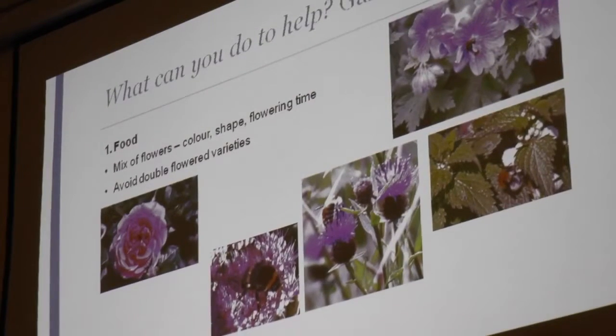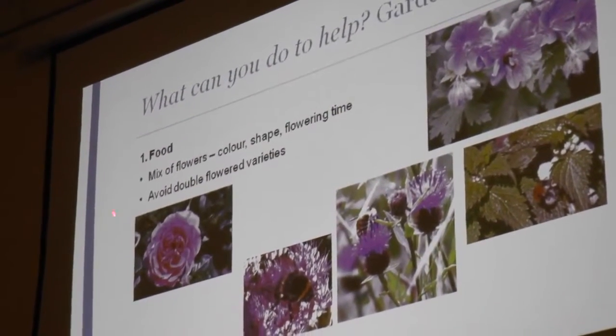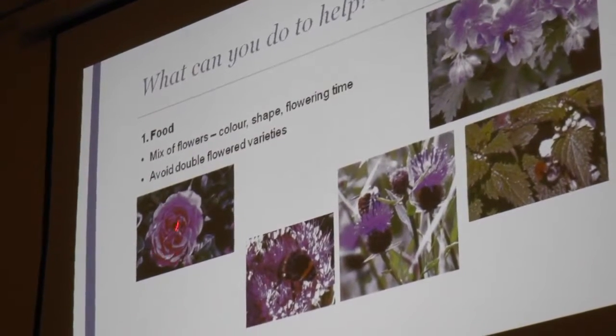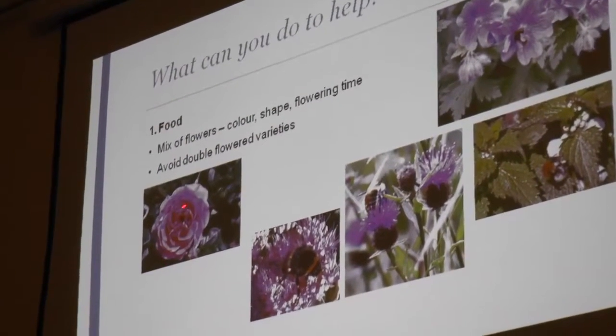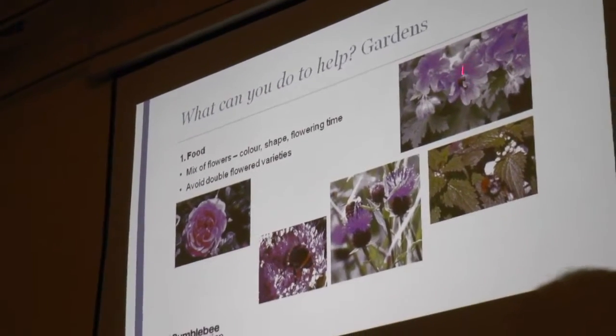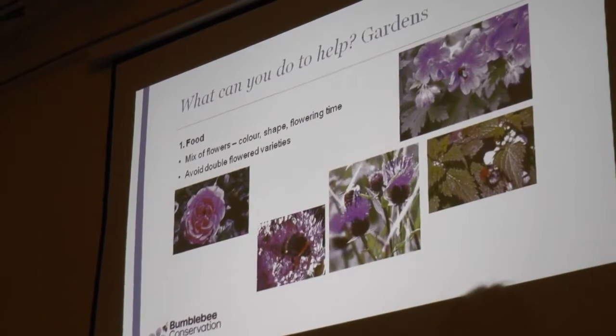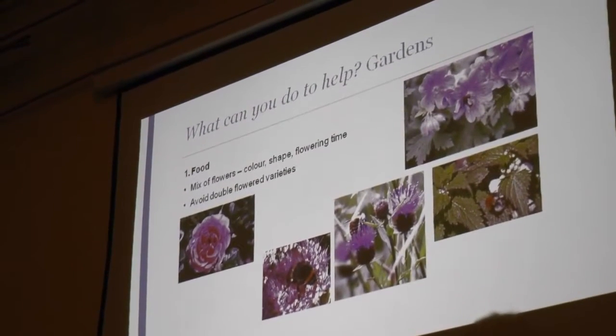But one thing to note, if you want to put food out for bumblebees or other pollinators, is to avoid things like this, these double-flowered varieties. If you can put yourself in the mind of a bee, trying to find your way through all these nice pretty petals is very tricky, whereas if you look at this lovely open geranium, it's really easy for the bee to get to the nectar there. So these ones, although they look very pretty, are not much good for pollinators.